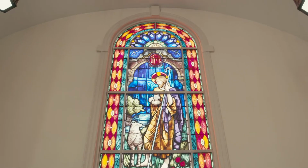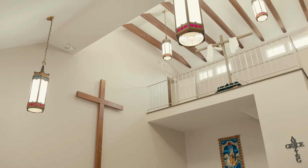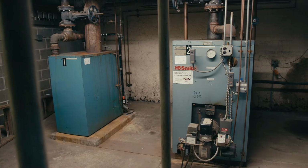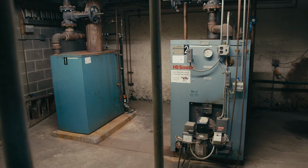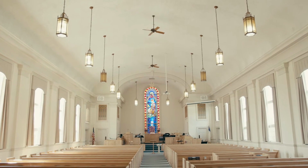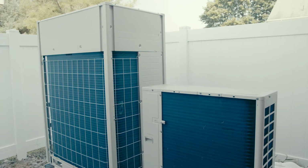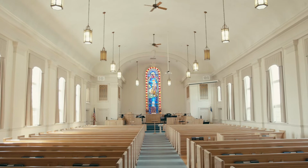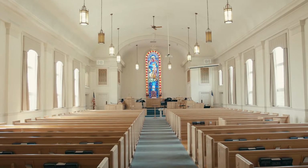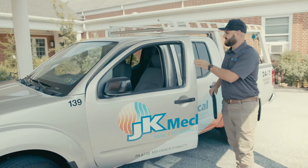When I came to Ruhl's Church a little over 4 years ago, the church had an oil-fired furnace to provide heat for the entire church, and we had air conditioning installed in about half of the church, but not in the sanctuary. When we started to explore the idea of putting air conditioning in the sanctuary, we had no idea about VRV systems. We were interested in getting air conditioning installed in the sanctuary so that it was comfortable in the summer months. When JK Mechanical came in to talk to us, they gave us this option of the VRV.